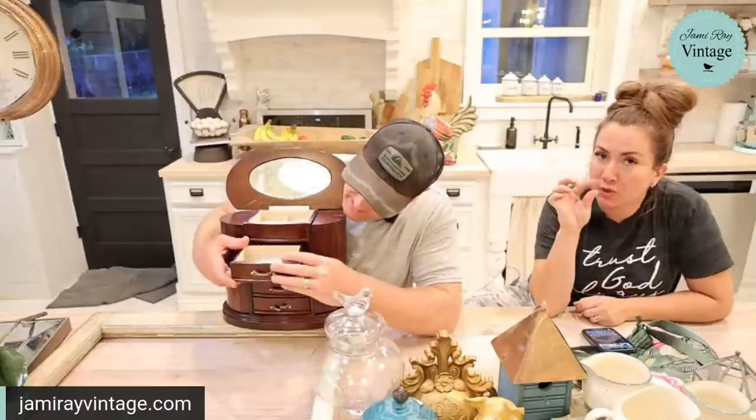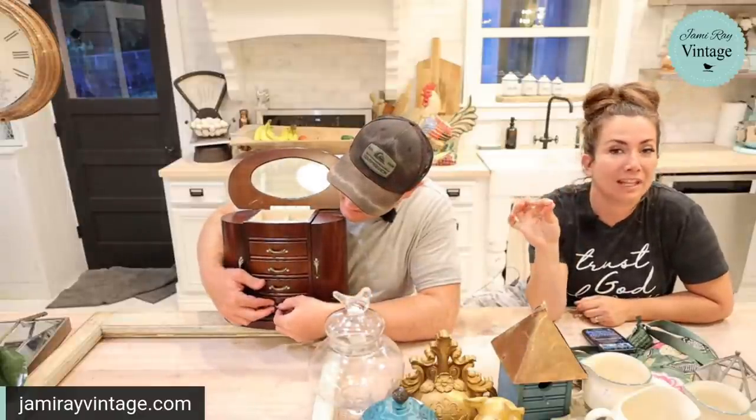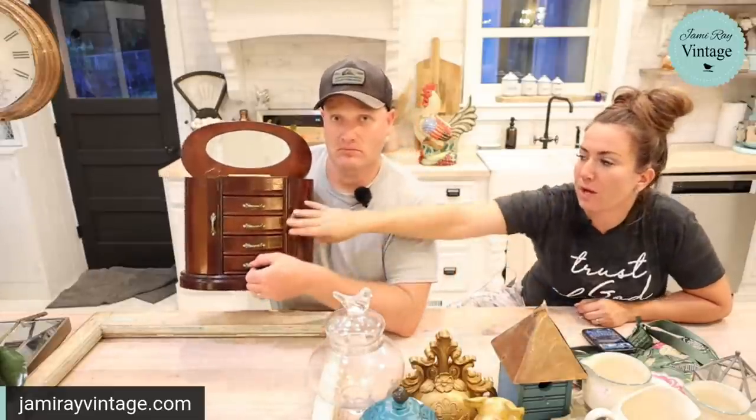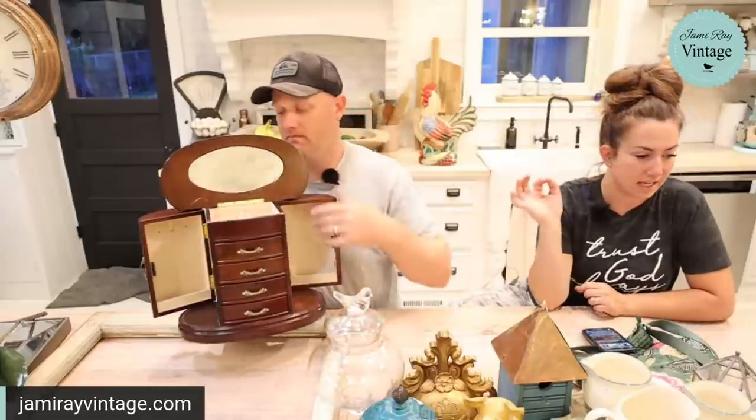So we're going to glue the handle back together, and when we paint it, we're going to paint everything, including the handle, so that way you can't tell where the repair was made. Can't see it at all. But the jewelry box is really fun. It's got some good hanging size, and it's a good solid size.